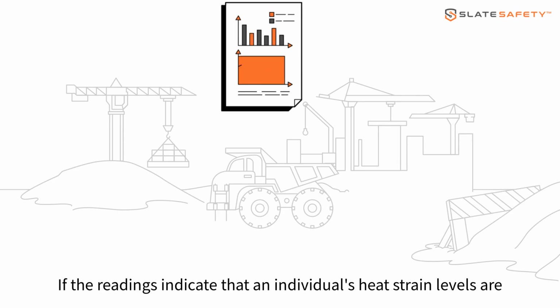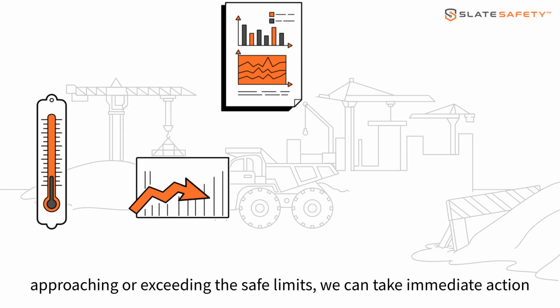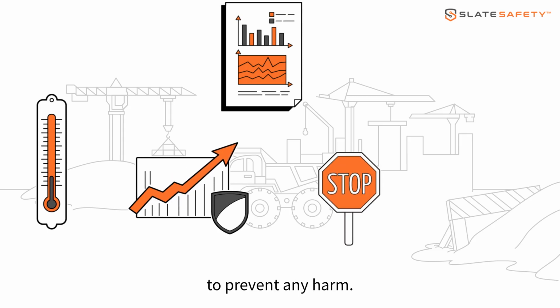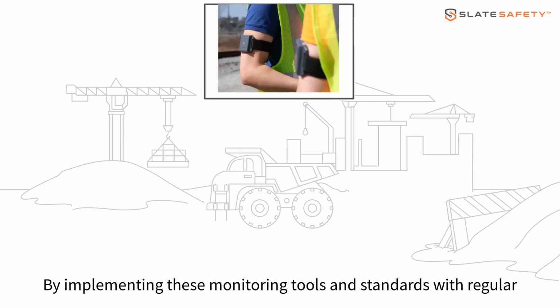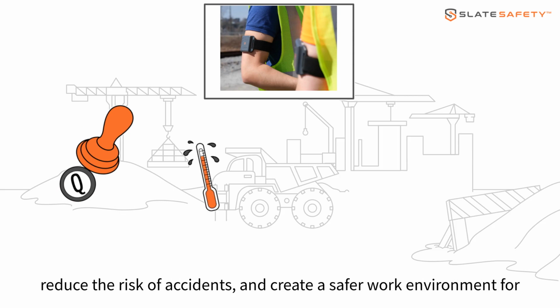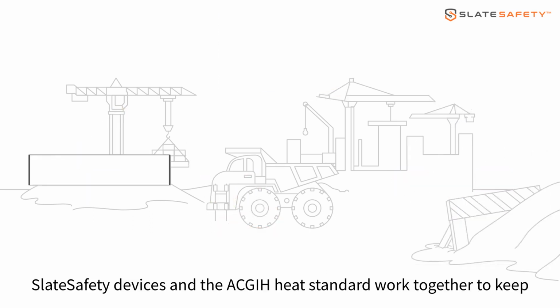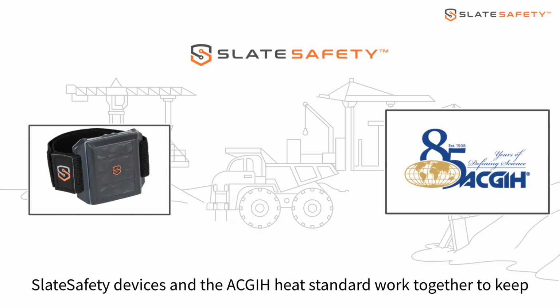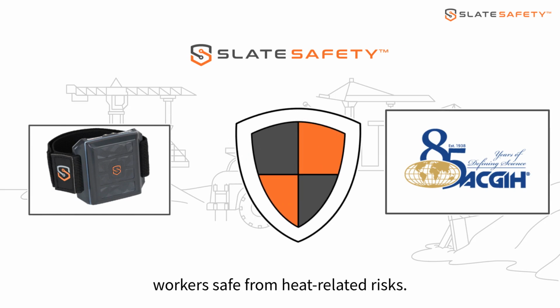If the readings indicate that an individual's heat strain levels are approaching or exceeding the safe limits, we can take immediate action to prevent any harm. By implementing these monitoring tools and standards with regular monitoring and prompt action, we can prevent heat-related illnesses, reduce the risks of accidents, and create a safer work environment for everyone. Slate Safety devices and the ACGIH heat standard work together to keep workers safe from heat-related risks.